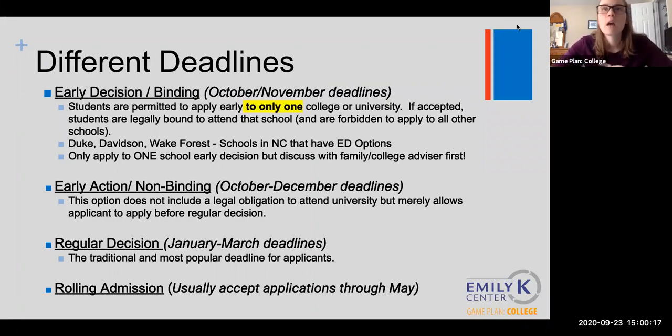If you're thinking about applying early decision, make sure you talk to your parents and your college advisors or us at Game Plan College, because you will not have seen your financial aid package from that institution, and you want to make sure that that financial aid package works for you before you say yes.